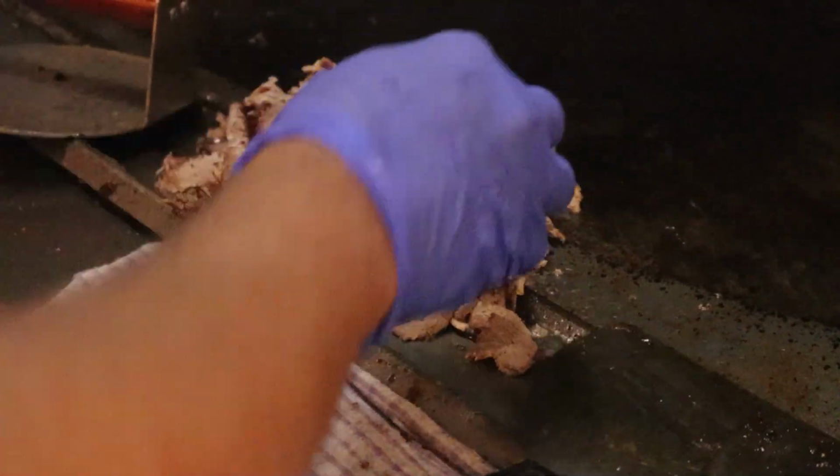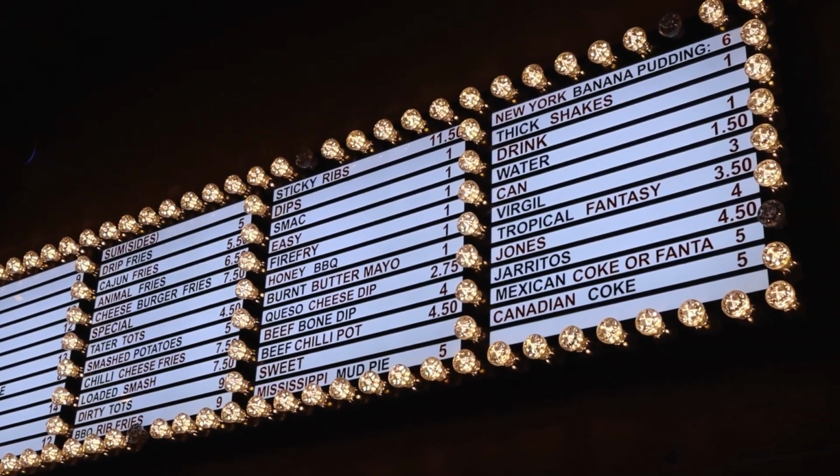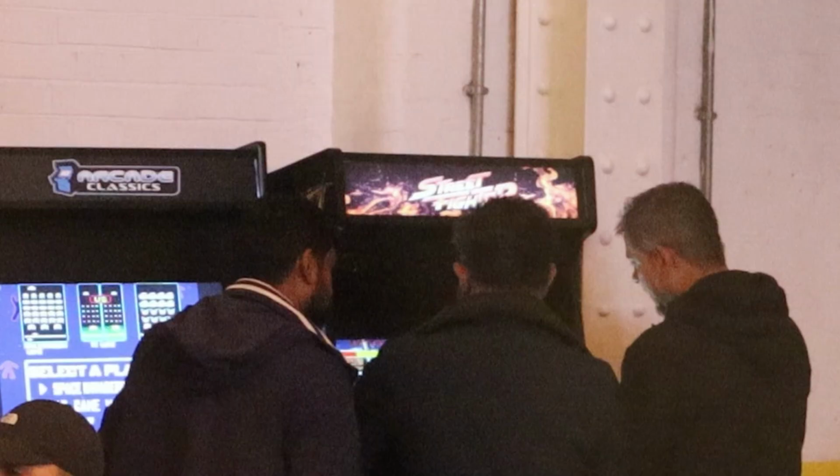We've come backstage, watched the operation at work. There's so much going on. There's such a different variety of burgers you can have, but fundamentally what sets this place apart are their unique and incredible smash burgers. We're about to delve in and give you the cuisine review.